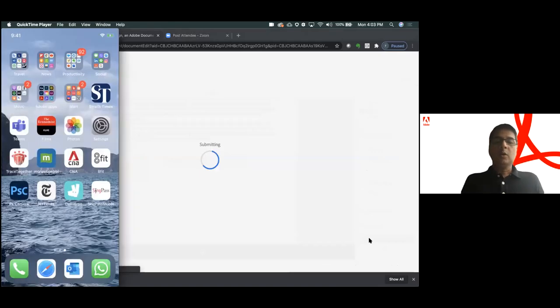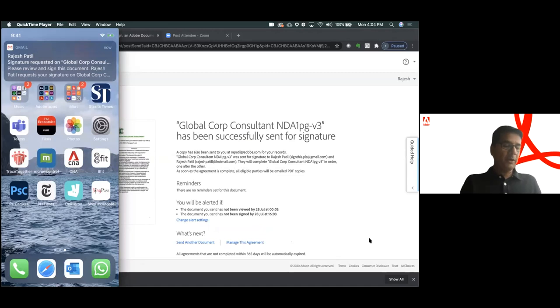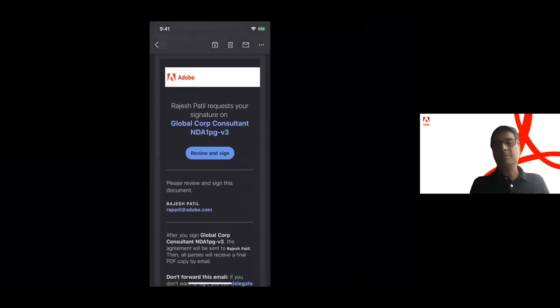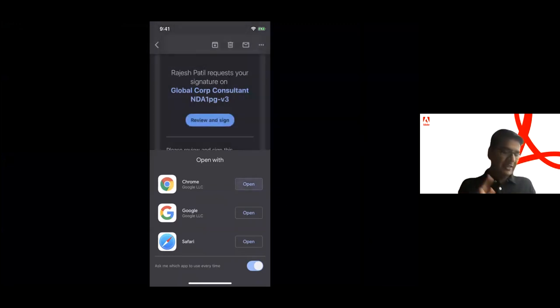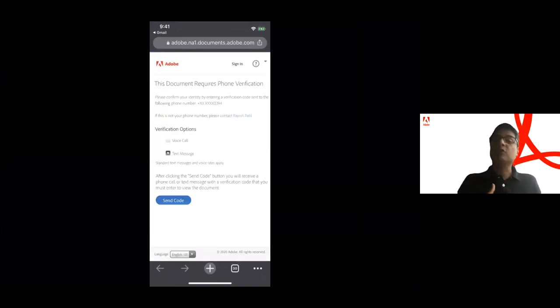Now, once I send this, I'll open my phone here, and you'll see very quickly my Gmail account popping up a notification. If I show you my phone right now, this is the email that I got just now, which says review and sign this particular NDA document that has been sent to you. If I say review and sign, it asks me to open in a browser. What I wanted to share here is that it is not asking me to open in an Adobe app. You don't need to download an app. You don't need to be an account holder for Adobe as a recipient. You do not need to do that.